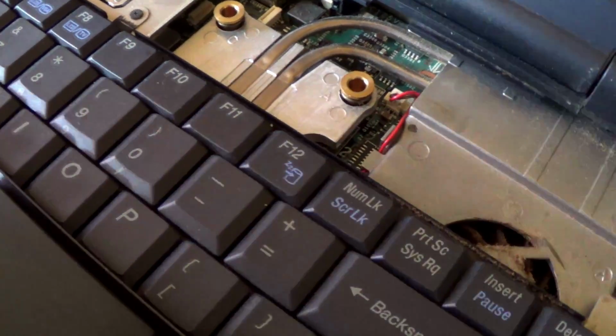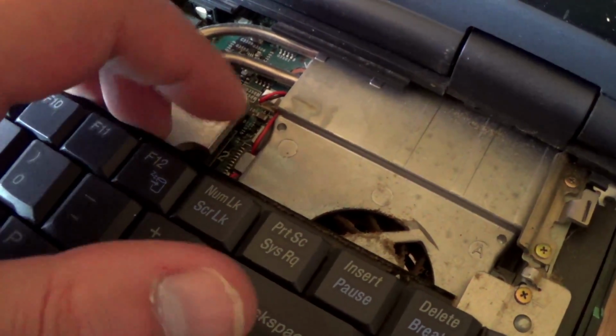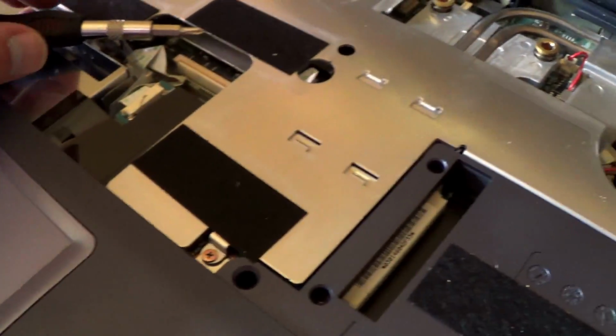But yeah, it's kind of nasty in there. It's like something spilled in there at one time. But yeah, let's get the keyboard off and get in here a little more and see what we're in for in this bad boy. Well, it was a lot better underneath the keyboard than I thought it was going to be.